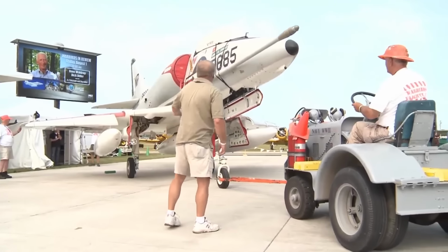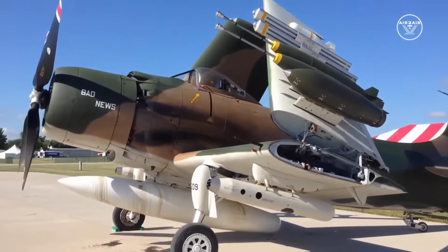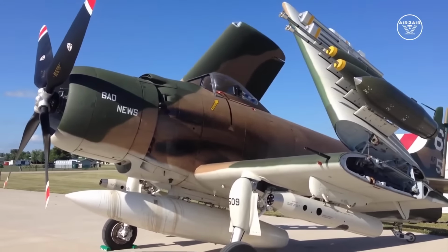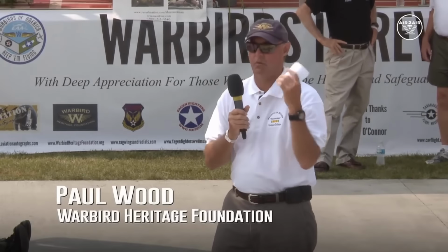Paul Wood, the founder and president of the Warbird Heritage Foundation, introduced the two aircraft. They are part of the Foundation's flying collection. Our mission is to acquire, restore, and operate historic military aircraft. We have about 12 in the collection right now, and two of them are here with us today. This represents our Vietnam segment of our museum.